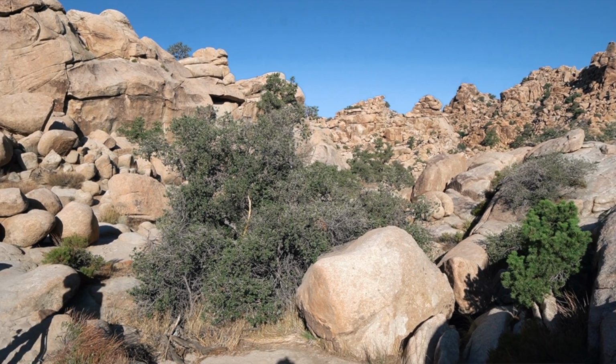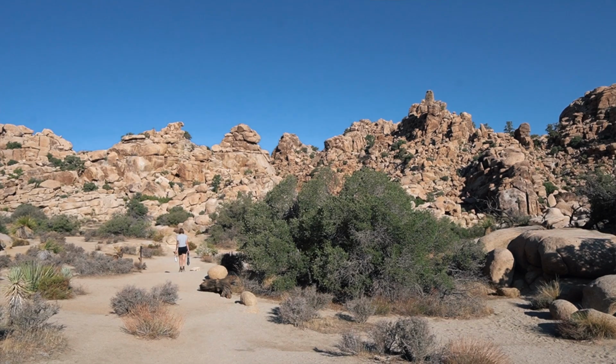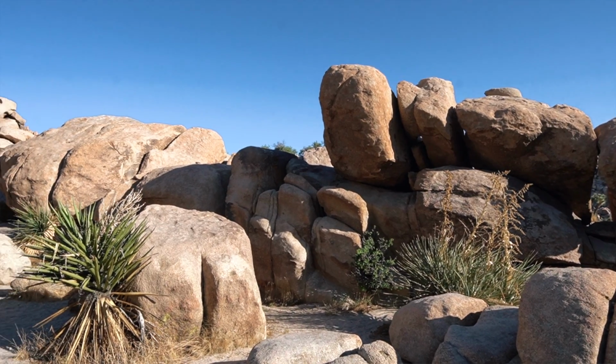So apparently back in the day, there was a lot of volcanic activity around this area. And these rock formations that we see today are actually the magma that came up to the surface. And once it cooled, it formed these rock formations.